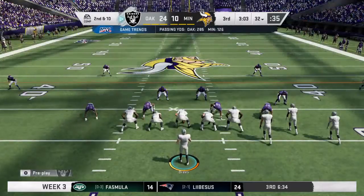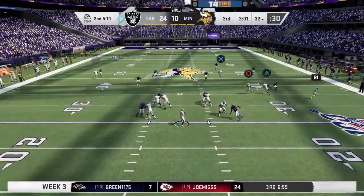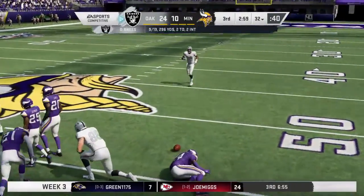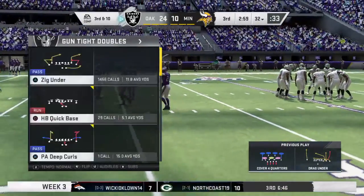Cooper was the target there, but it'll be 2nd down. Here we go. So after the incompletion on first, now 2nd and 10. Here's Breeze to throw. And that is incomplete. A lot of force bearing down on him there. He could not hang on. It's third down. Well, this at least is the right idea.